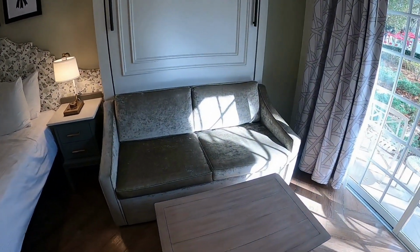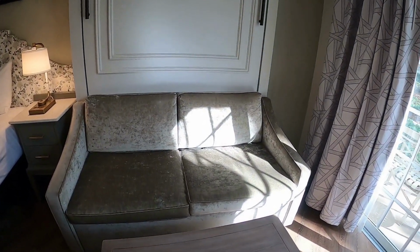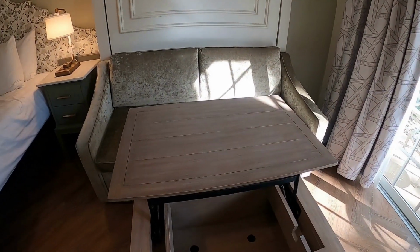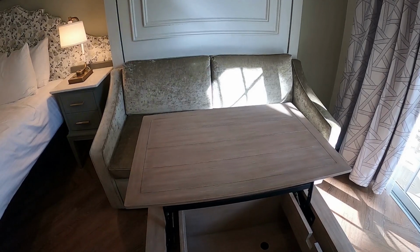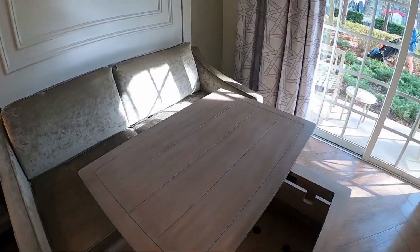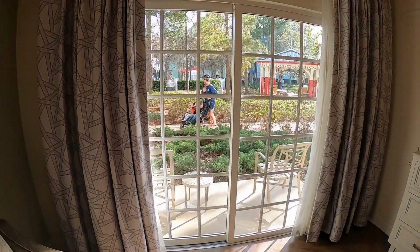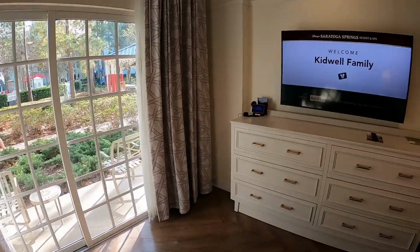Here is the bed. Before we show you the Murphy bed, I thought this was pretty cool. If you're sitting down, this folds up. You got storage space in there, if you want to put stuff in there, I guess. But if you want to sit down and eat, you got a nice little table to sit at. And there's Kara and the two youngest boys. They're out getting ready to go to Magic Kingdom after this, I think.